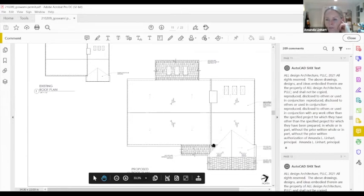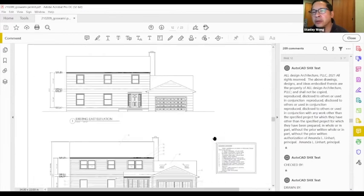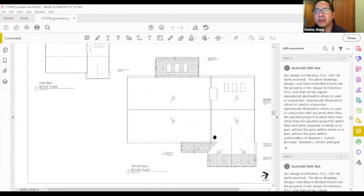Bob, I see what you mean, but I don't know if there's a better way to do it that won't look forced or create a water condition. If you do a gable or a peak over the door, you're going to end up with a cricket there. Right.